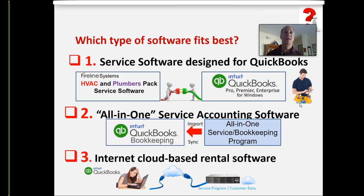So which type of software fits best? Service software that's designed specifically for the HVAC plumbing industry that links directly into your QuickBooks, where you're creating the invoices in your QuickBooks, an all-in-one service accounting program where they actually will create the invoices for you in their accounting program and then import and sync them into your QuickBooks, or an internet cloud-based software product where the software is physically in someone else's computer and then you're importing and syncing back into your QuickBooks.